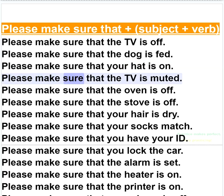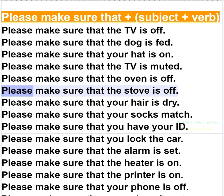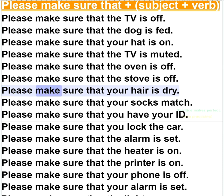Please make sure that the TV is muted. Please make sure that the oven is off. Please make sure that the stove is off. Please make sure that your hair is dry.